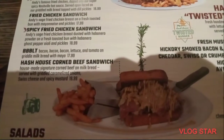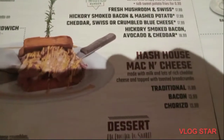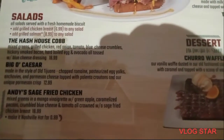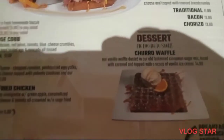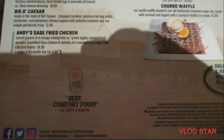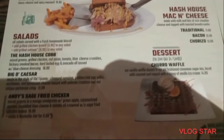Hash House corned beef sandwich. That looks delicious. Hash House mac and cheese. Look at churro waffles. Alrighty. So, feel free to pause it whenever you want to check out something, but this at least gives everyone a start.